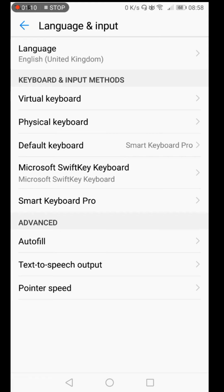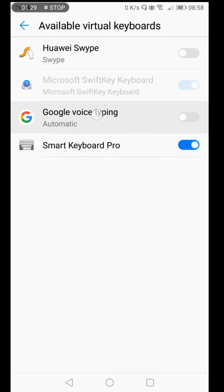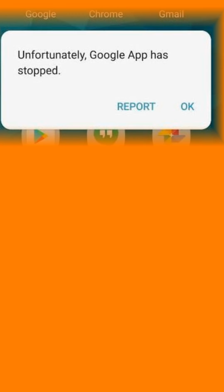Here you must first disable your Google voice typing. To get there using Huawei, click default keyboard here, then click configure input method. Then here you can see it's already disabled. After disabling these settings, go to your application manager, then uninstall the updates, and that will fix your problem. Only do this if the message shows that your Google is the problem.